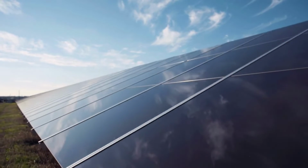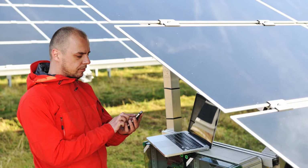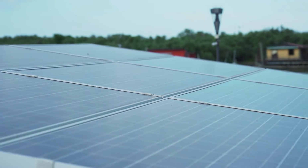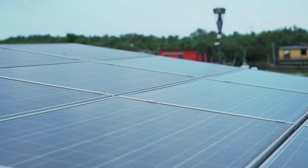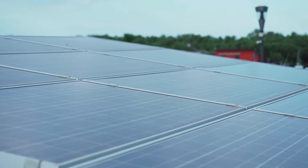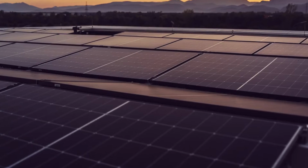This is usually the biggest chunk of the expense, as it includes the purchase of the panels themselves. Then we have the cost of installation. This can vary depending on the complexity of your roof, the size of your solar system, and even where you live. It's not just about plonking the panels on your roof. There's a lot of intricate electrical work involved.